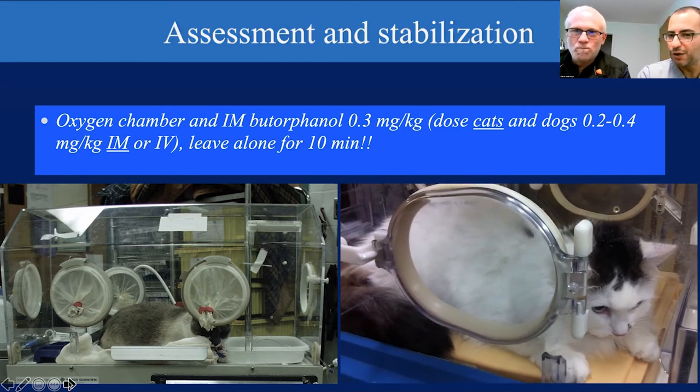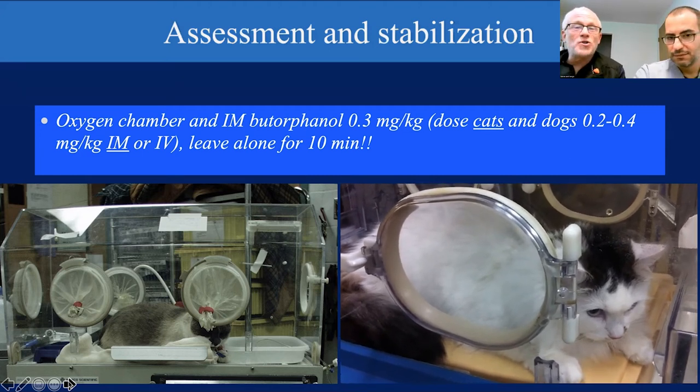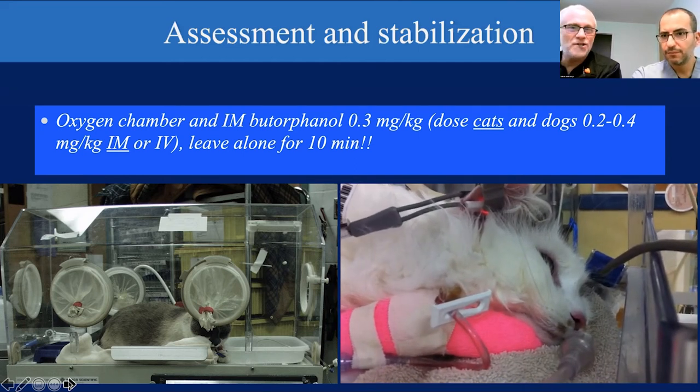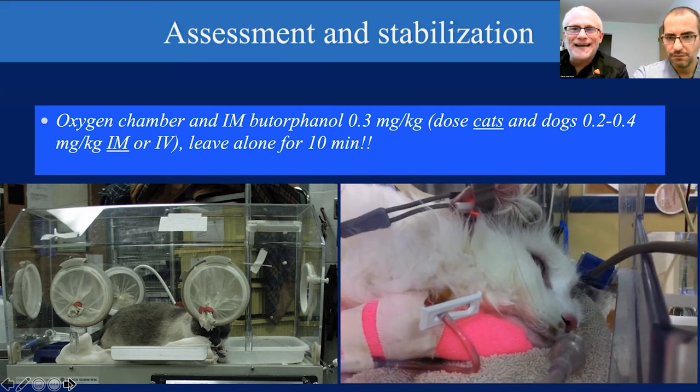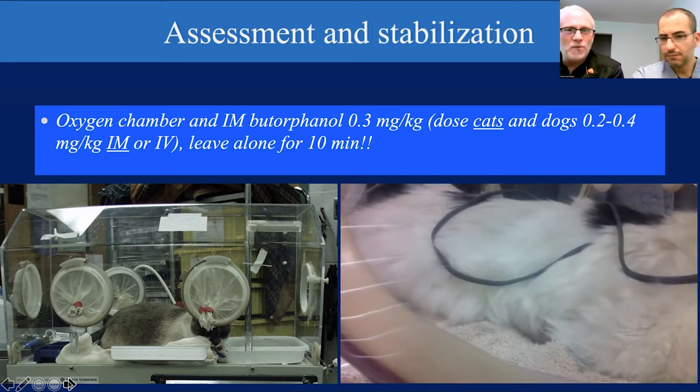All right. So we need to put our cat in oxygen. There's no doubt, but he's still pretty tachypneic and he looks really anxious. What do I need to do? So in that situation, we can also provide an anxiolytic, Dr. Chalhoub. We got to think about whether our patient's in pain or just anxious. Yep. In this case, we're worried about anxiety, increased work of breathing, increased oxygen consumption because of stress. So we give some butorphanol.